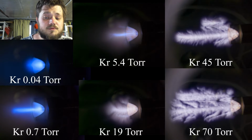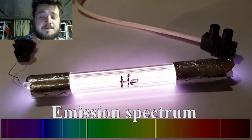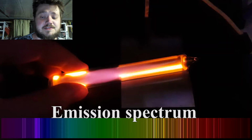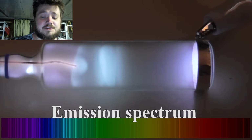And now I want to show you several examples of the discharges. Helium discharge has a white to orange color. Under some conditions it may be gray, blue or greenish blue. Neon discharge has a white to orange color. Argon discharge has a violet to pale lavender blue color.